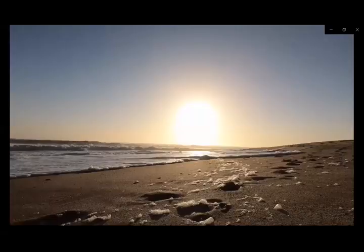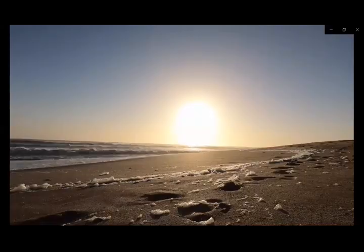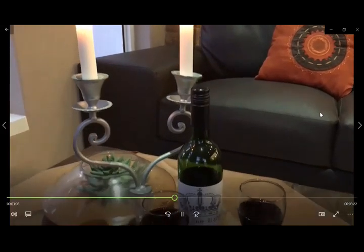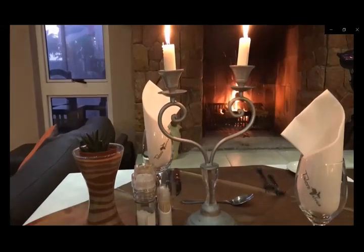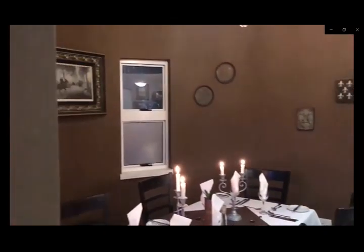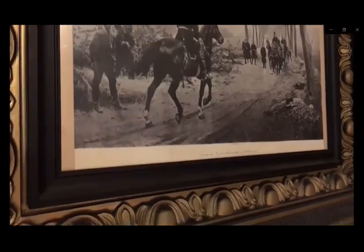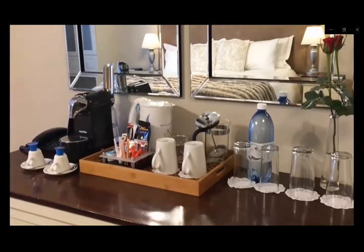Swakopmund has a very interesting history, and there's a lot to do here. And coming back to the hotel, we have a restaurant. So it is available for groups to book the restaurant for dinner, but there are obviously also a lot of restaurants available in the surrounding town, and people can just do what they feel like doing.